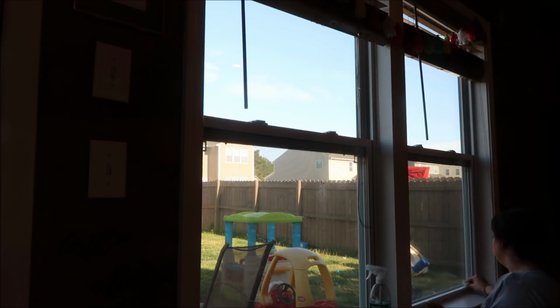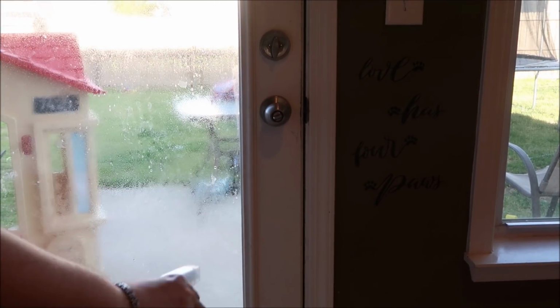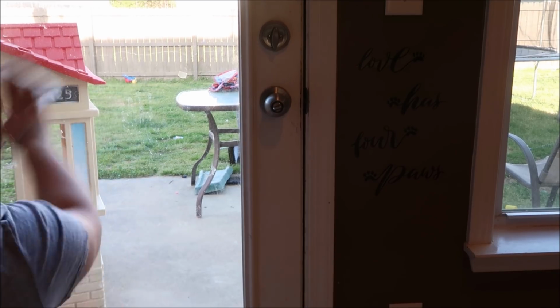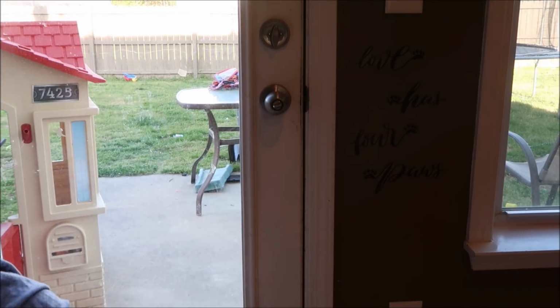The only ones I got out of not having to do are the big giant window at the top of the stairs and the two tiny windows that I can't reach. So other than that, I accomplished all of those windows.